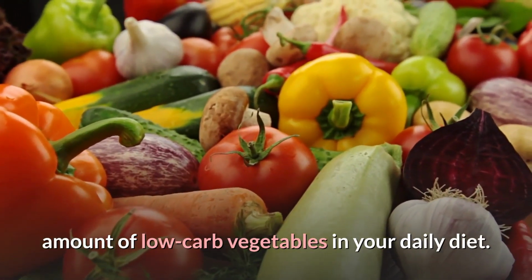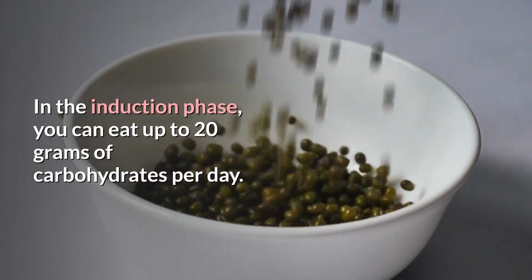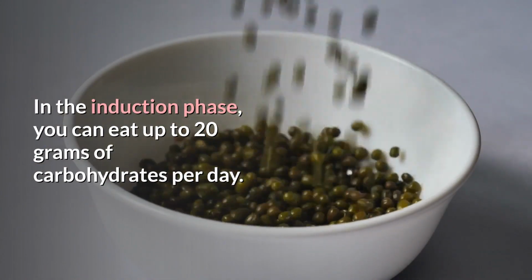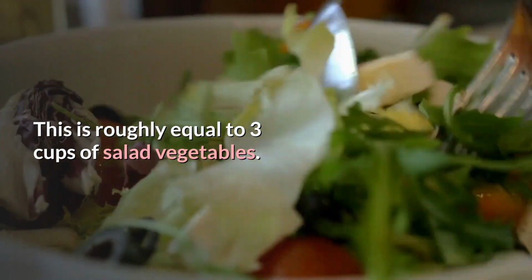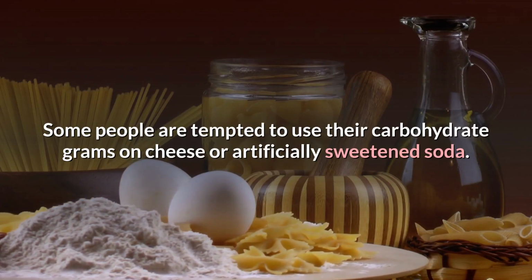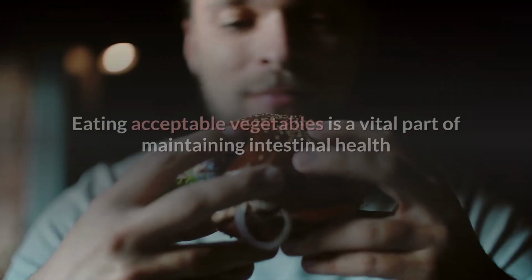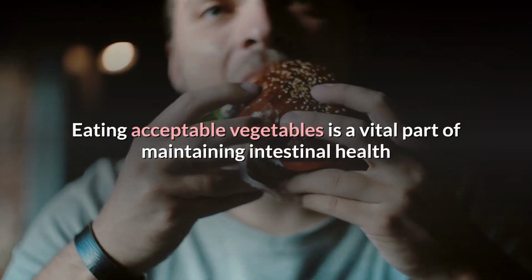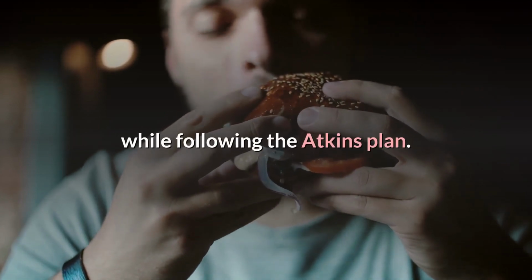The first tip is to make sure to include the proper amount of low-carb vegetables in your daily diet. In the induction phase, you can eat up to 20 grams of carbohydrates per day. This is roughly equal to 3 cups of salad vegetables. Some people are tempted to use their carbohydrate grams on cheese or artificially sweetened soda. Eating acceptable vegetables is a vital part of maintaining intestinal health while following the Atkins plan.